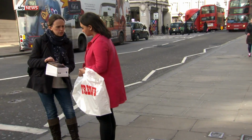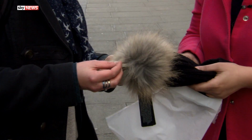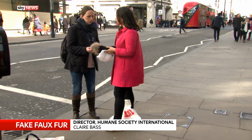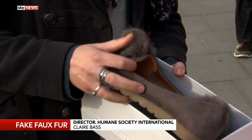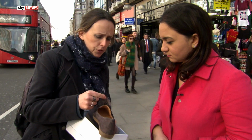But we came out with a pair of shoes and a beanie, which were not fake, but the real deal. The vast majority of people wouldn't think that you could get this much fur on a hat for £10. In this case, it says made in China, all synthetic. But this is certainly not synthetic. This is real animal fur. You can tell from the way that the ends of the fur taper.